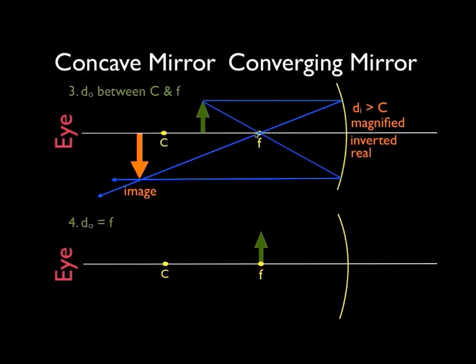Okay? So you should notice for the first three, we drew them all exactly the same way. Parallel, F, F, parallel. And the image appears where those light rays converge, those light rays cross.